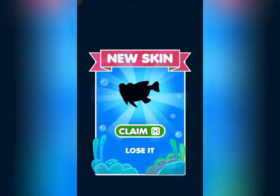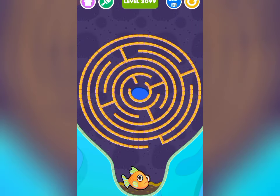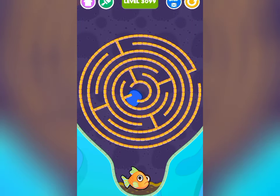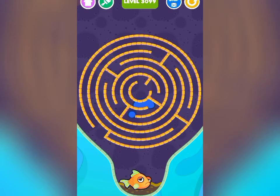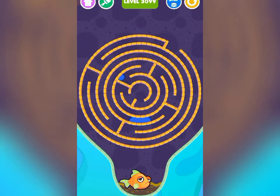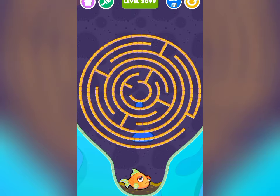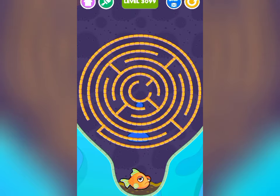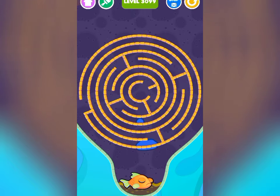Okay guys, today I am going to solve new level of Save the Fish. So this is level 3099, almost 4000, number 4000 level. I have to get out the water from this maze by choosing the open way. Let's see, I'm using this way. No, this is closed. I will try the second.